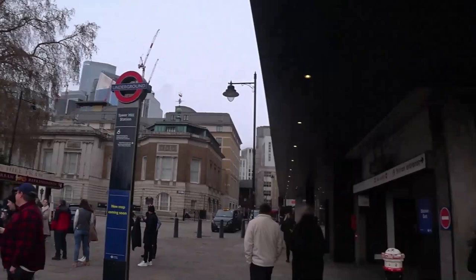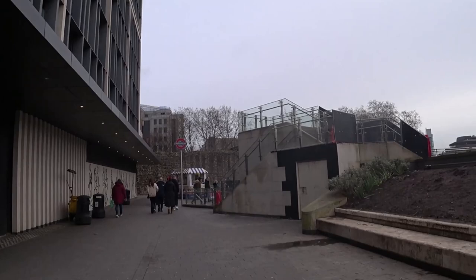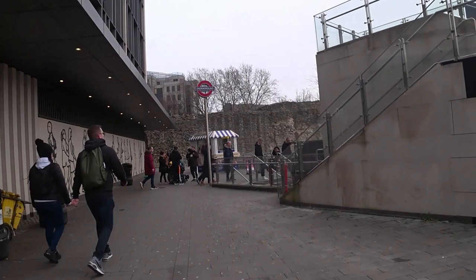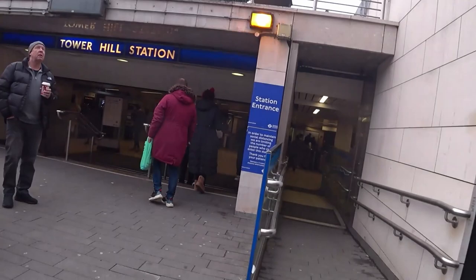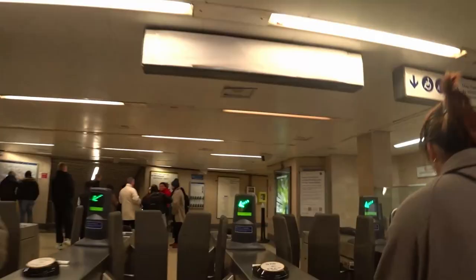So here I am at one of the underground stations of London. This station is called Tower Hill. That red circle with blue line is the symbol of the underground train. Let's go inside. Tower Hill station. You have to get something like this called an Oyster card. Get in like that, wherever you want to go.